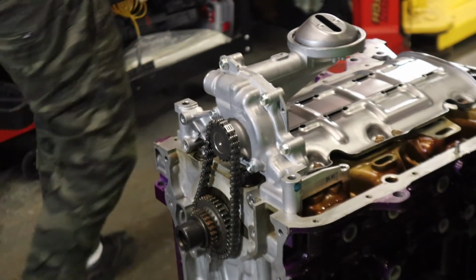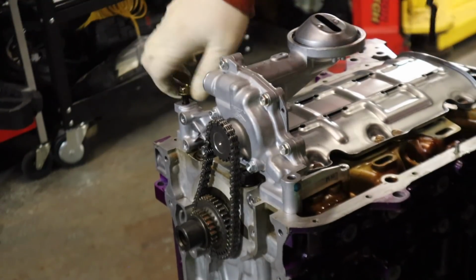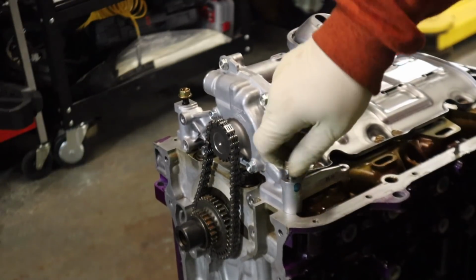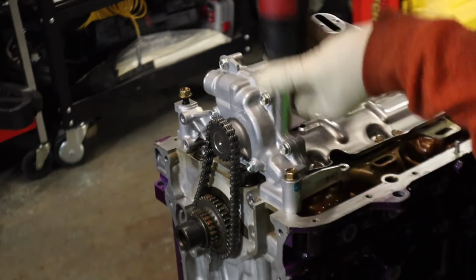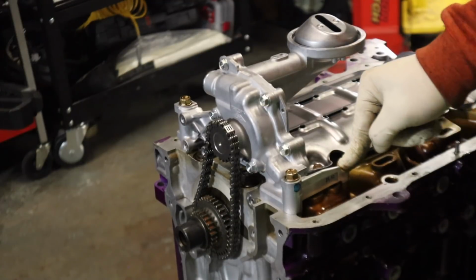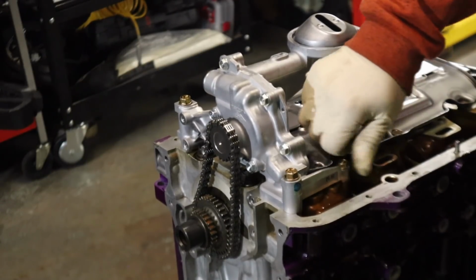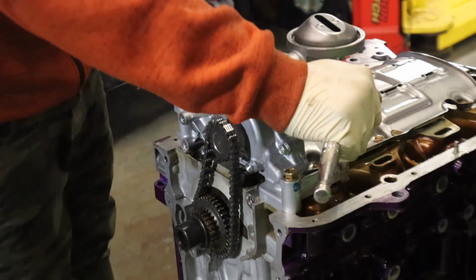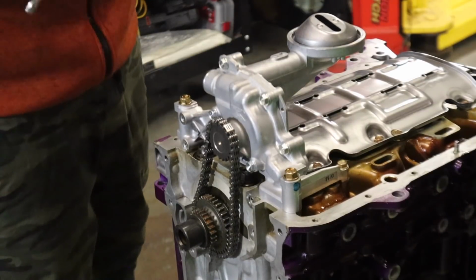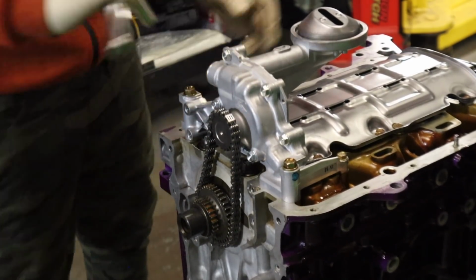Right there. Now, we have our 12 mil on both ends. So the longer one obviously goes here. Bring that down there. Shorter 12 goes here. I'm going to snug them up with the gun. And then we've got 110 that goes right here. I'm going to tighten this one by hand and then go get the ratchet. Again, you don't got to kill these bolts. Hand tight. That's finished. We've got a 12. Finished. Oil pump is on.